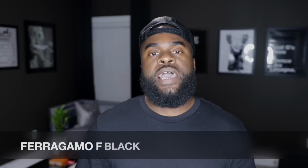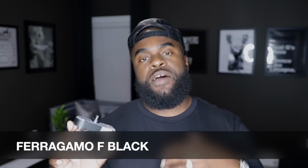This next fragrance kind of falls in the same category as the previous fragrance that we mentioned, but this fragrance, again, is one that is loved and respected by a lot of people out there, be it fragrance reviewers, fragrance collectors, or just the casual fragrance wearer. This fragrance can be a year-round fragrance, and it also comes from a respected company in terms of fashion, and this fragrance is F Black by Ferragamo.